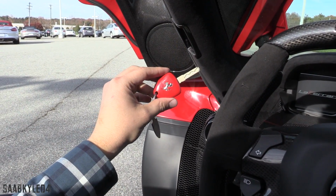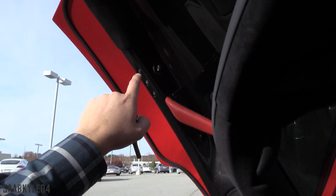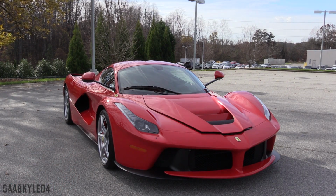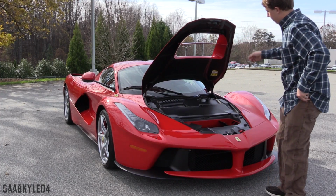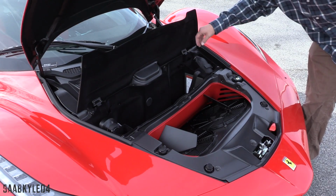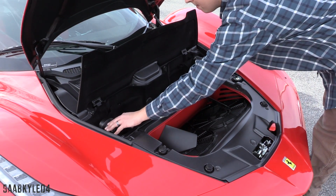So let's go ahead and pop the boot and check out what cargo space you have. You can either do it via the remote fob or by a button on the driver's door. The LaFerrari doesn't have much in the name of cargo space, as the majority of the front compartment is dedicated to the radiators. As we discussed earlier, cool air is taken in up front and the hot air is evacuated out of the large hood vents over the windshield and down the body for downforce.